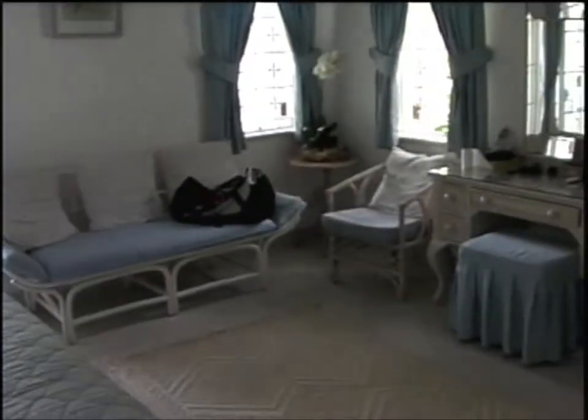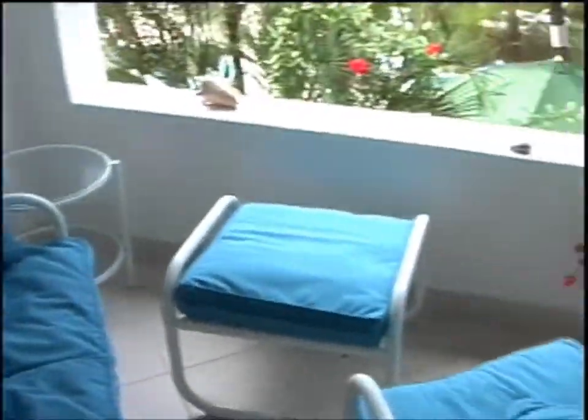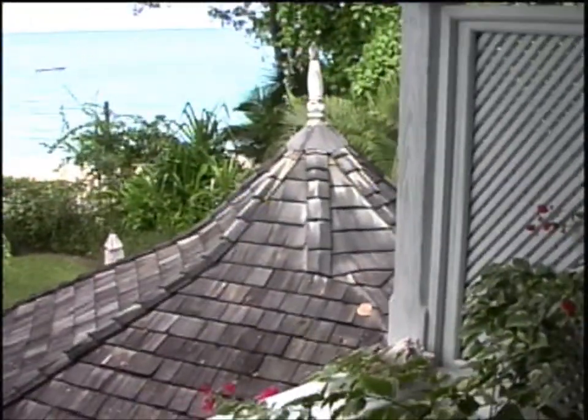This is the master bedroom, which is quite large. Very nice. And we also get our own porch. Out here, it's just great in the evening. And in the morning, having coffee. This is where we see the monkeys in the morning hanging on the... I'm gonna get there and Daddy's gonna teach me.